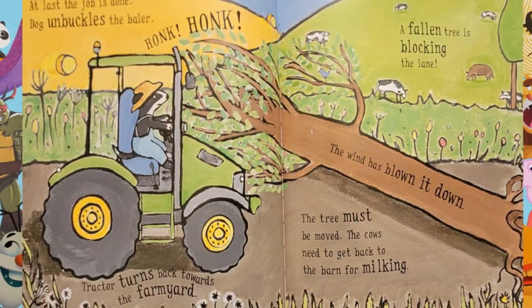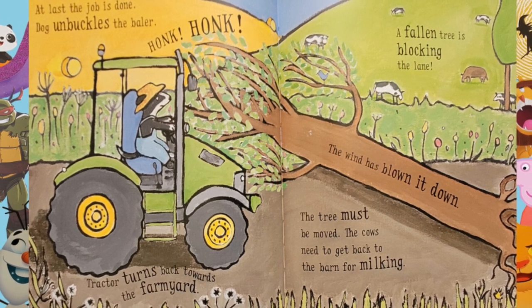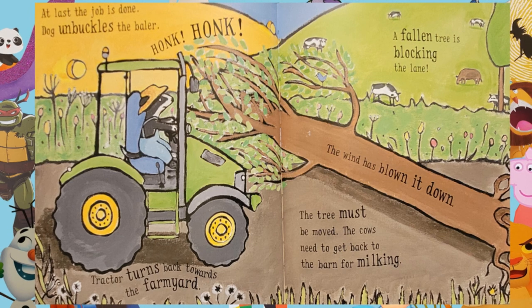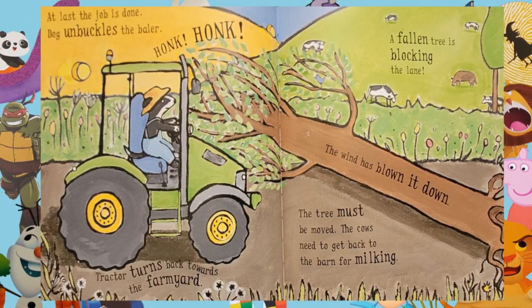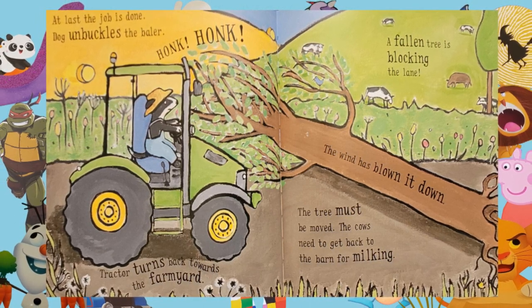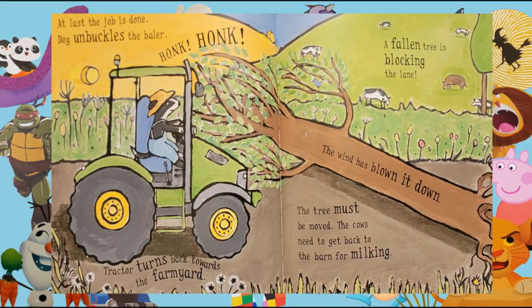At last, the job is done. Dog unbuckles the baler. Honk, honk. Tractor turns backwards towards the farmyard. A fallen tree is blocking the lane. The wind has blown it down. The tree must be moved. The cows need to get back to their barn for milking.